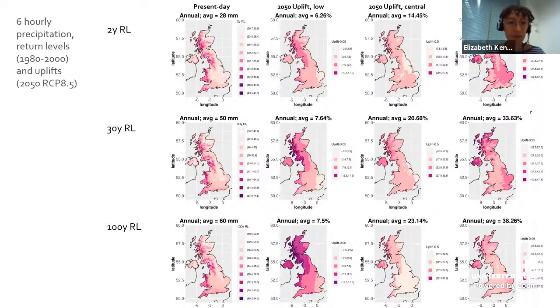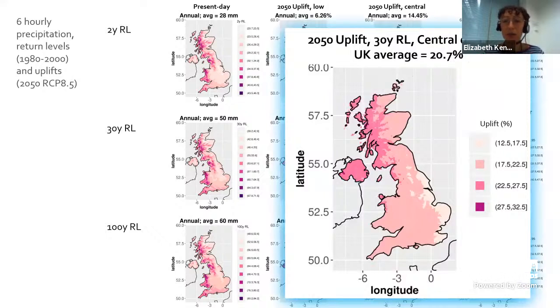Next slide. This is the 6-hourly case. Again, if you can zoom in, please, Hayley. So in this case, for the central estimate for the 30-year uplift, we've got an increase there of about 21%. And you can see that in this case, the spatial pattern of changes is slightly different. We have greater uplifts in the north and west. And actually, the present day return levels all show greatest values along the high regions in the west. And so that's consistent with increasing moisture, increasing the availability of moisture to these regions where we're getting the strongest uplifts. And next slide, please.